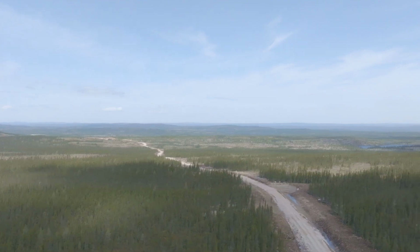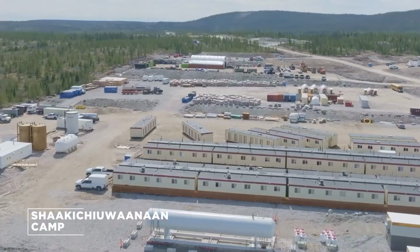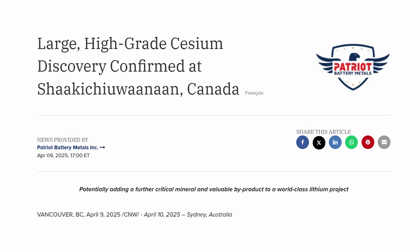Well, folks, it appears that there is more to be found at Patriot Battery Metals' Shaakichiuwaanaan property in Quebec. After announcing the possibility of a new discovery in early March, the company on Wednesday officially confirmed that another discovery has been made at their flagship property. But it's not lithium. It's a much more rare metal, which is found on most critical mineral lists. Cesium. Let's dive in.